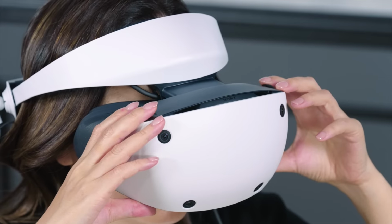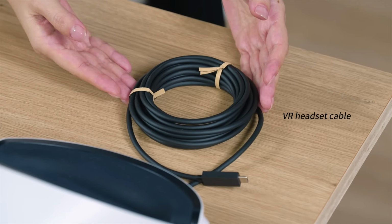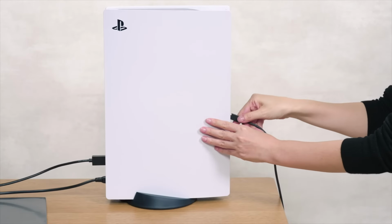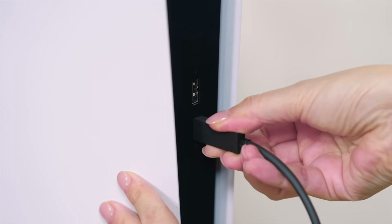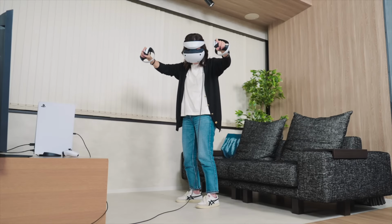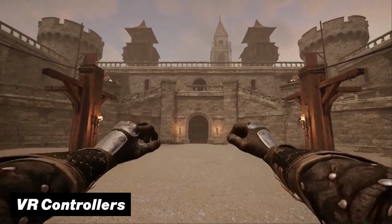But of course, a downside of the PlayStation VR 2 is that attached to this head strap is their USB-C cable. That means that no matter what you do, the PlayStation VR 2 will always have to be tethered to your PlayStation 5. And this can definitely cause problems when walking around in your play space. Whereas the Quest 3 doesn't have any cables at all and can even be connected wirelessly when you want to play PC VR games.